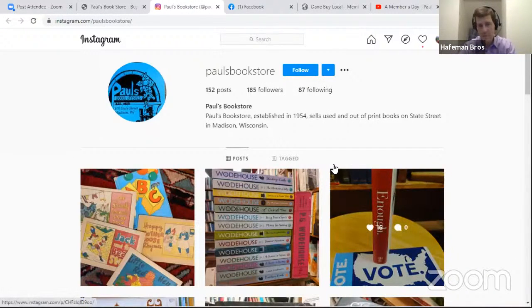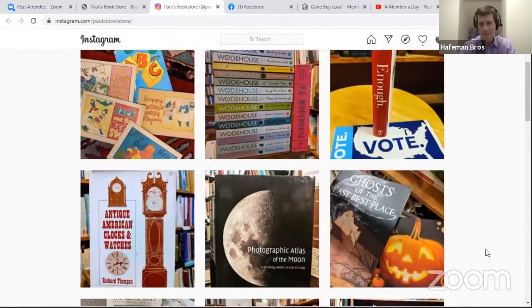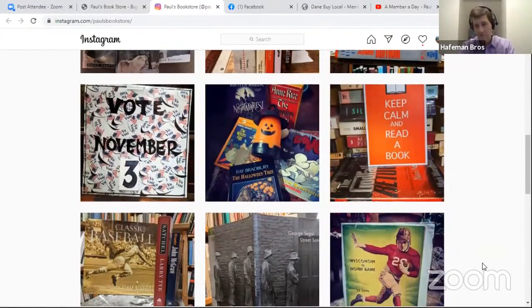Also, you can find out more about what they're doing on Instagram. So between Facebook and Instagram, they post a lot of stuff. You can see some of the books they have in stock. You can see different things that they offer, and they're a bookseller too that'll work with you. So if you have interest in a book and you want to reach out to them, they're happy to look around and see what they can get for you as well.